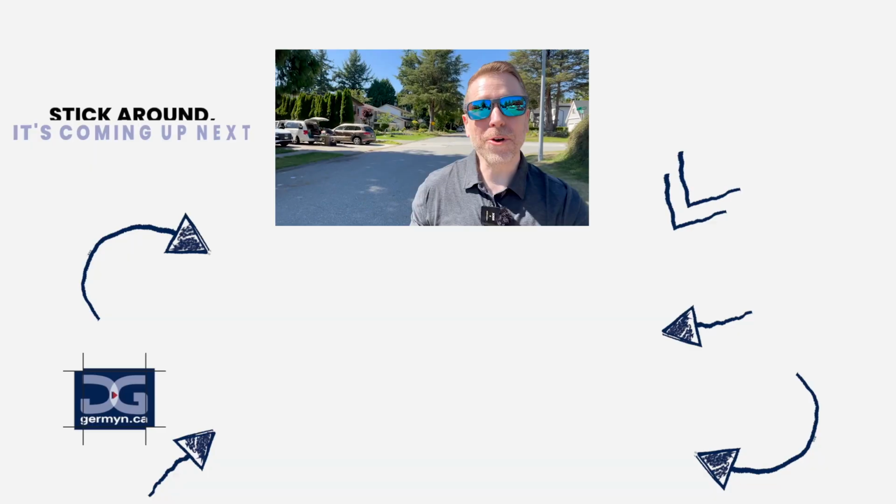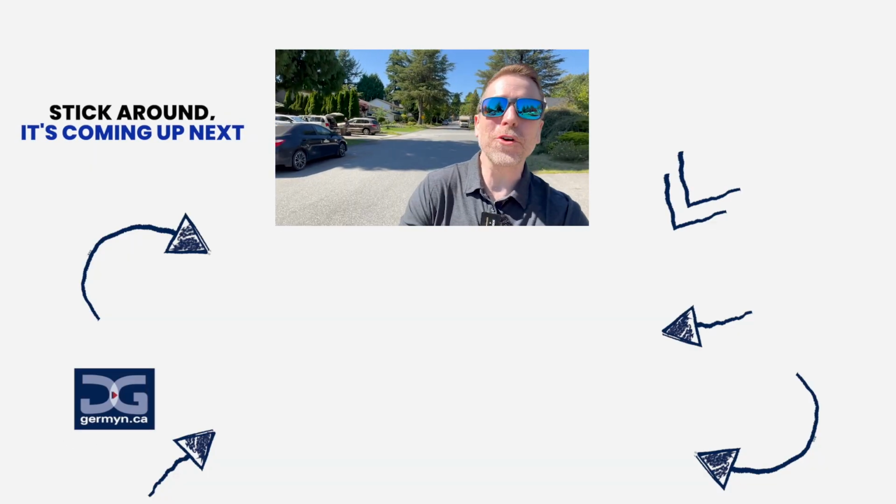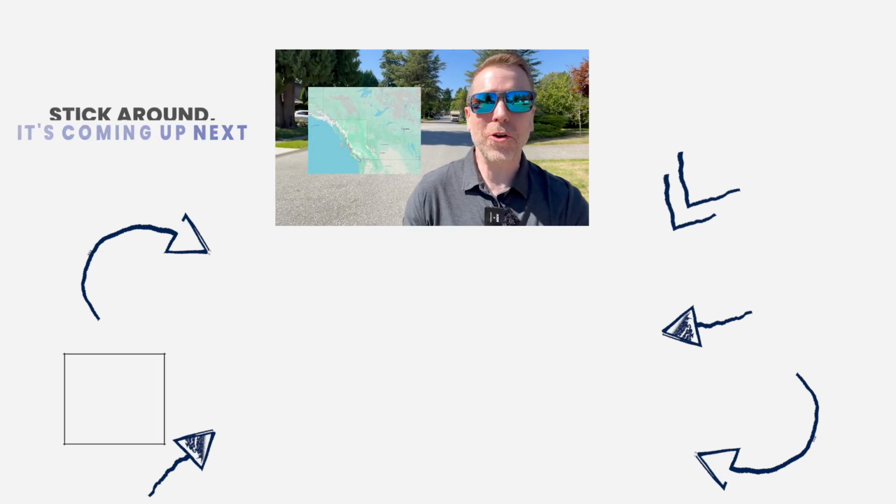The residents of this neighborhood don't know it yet, but this neighborhood is going to be completely upended over the coming years about new zoning regulations that are taking effect all across British Columbia.